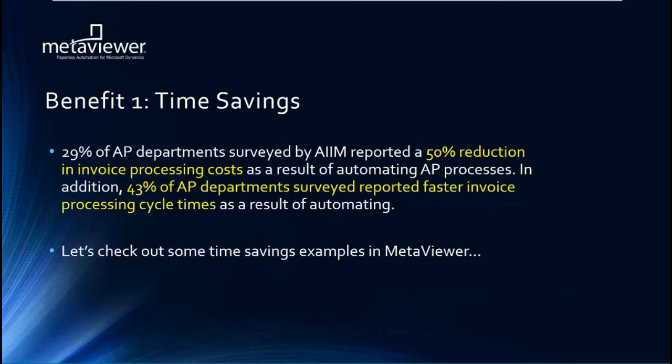So the AIM group did a survey, and they found that a large group of AP departments reported a 50% reduction in invoice processing costs, and 43% of those say it was mostly due to the faster invoice processing times. Less hunting for things, less data entry, less walking things around the office. All those can have a pretty dramatic impact on the time savings.